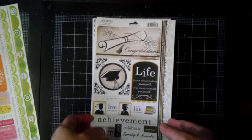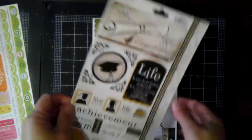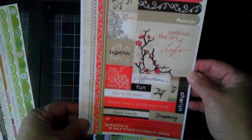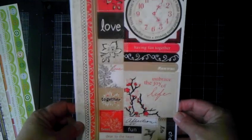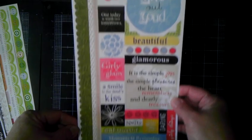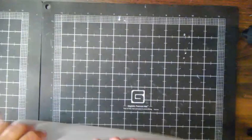And my daughter just graduated from high school. I thought I could use this on one of her pages. And I really like this one. This one would match some of the other Teresa Collins stuff that I just picked up. And then I picked up this one. I just love the colors of that. So that's everything that I got. I think I've shown you everything.